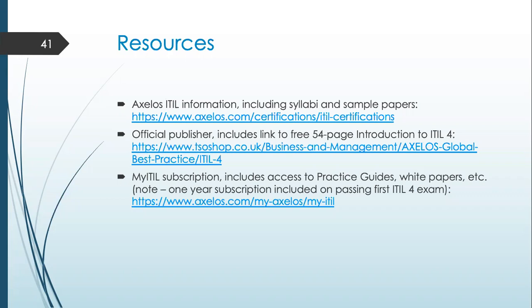Also, you may want to investigate the My ITIL subscription, which includes access to the practice guides, white papers, templates, etc. And once you pass one of your ITIL 4 exams, you will get a complimentary 1-year subscription to the My ITIL subscription. So once you pass, for example, the ITIL 4 Foundation exam, you will get a 1-year subscription to My ITIL so that you can access the practice guides for your future study.